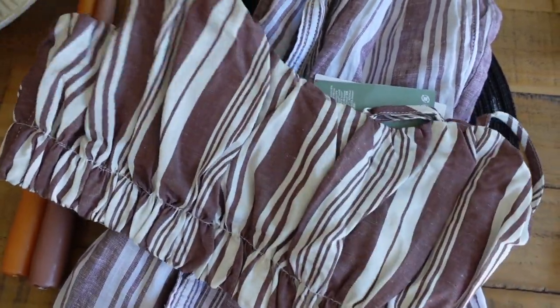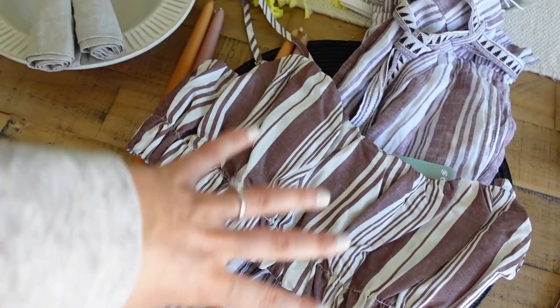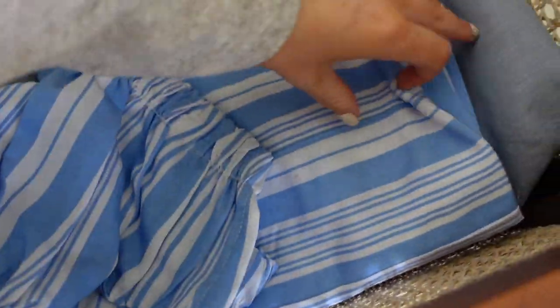We have the matching top which goes with this as well, which is very, very cute. So as you can see, it's like a little matching bandeau top as well to go with this, which would look lovely styled together as a co-ord, then have a nice open linen shirt over the top of. And then we've also got the matching, this one is a skirt.